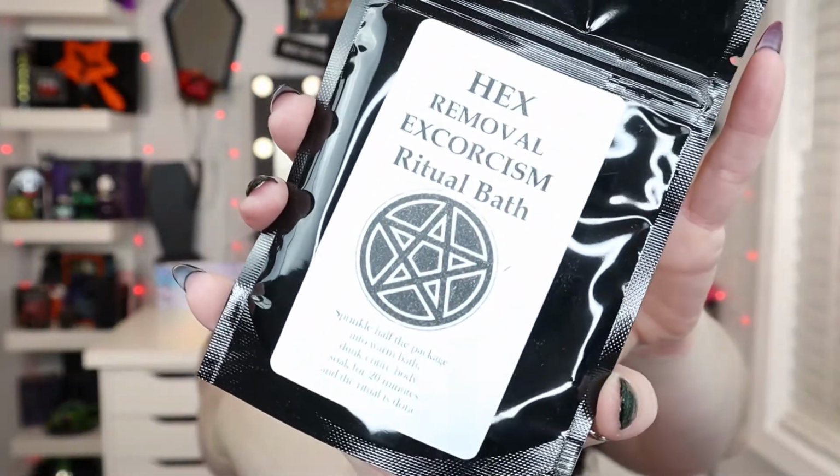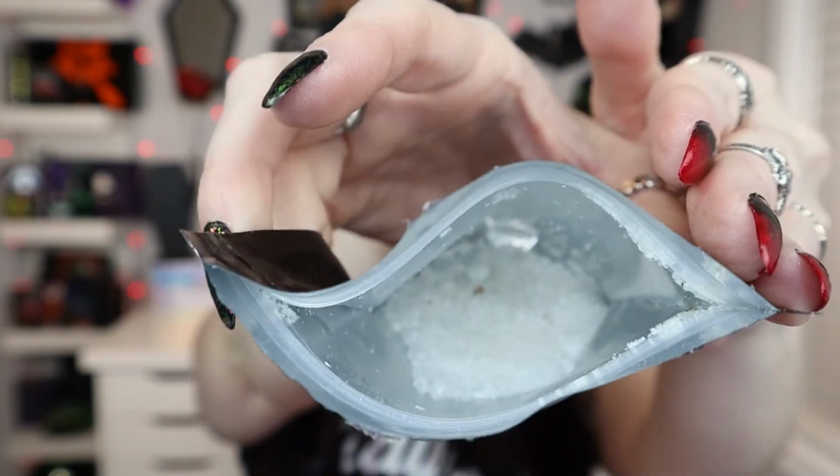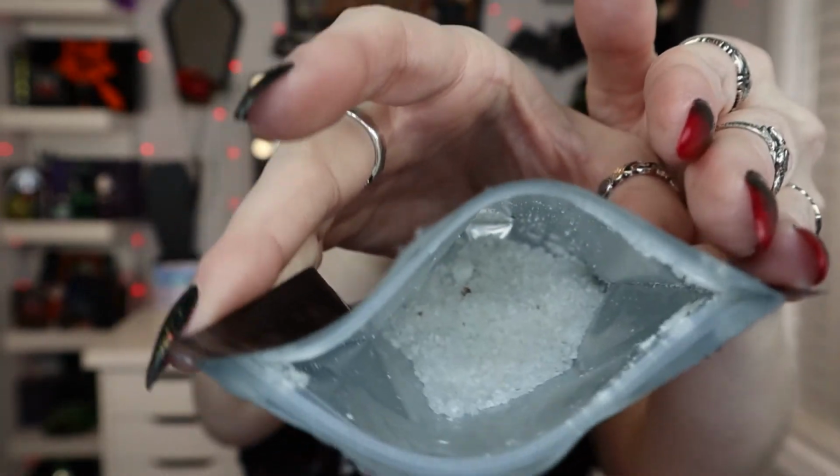We have a Hex Removal Exorcism Ritual Bath. Sprinkle half the package into a warm bath, dunk entire body, soak for 20 minutes, and the ritual is done. So that's what that says there. It sounds like just Epsom salt, but I'm curious to see if it's something blended in with the Epsom salt or it's just a mineral soak bath. But then again, according to Supernatural, every demon can be managed with some rock salt. So maybe Epsom salt is the way to go. It does look like some Epsom salt there, but there is obviously something else mixed in with it. I don't know what those little brown specks are. Brown, black, I don't know what those are.